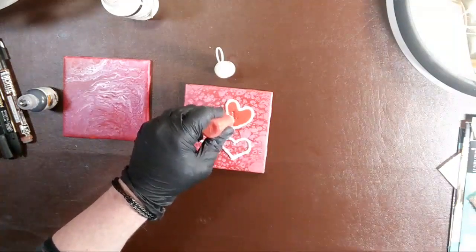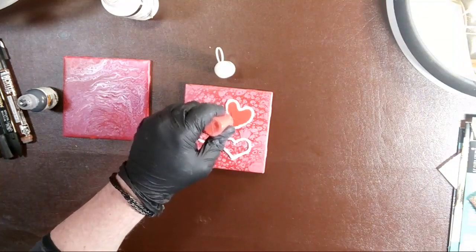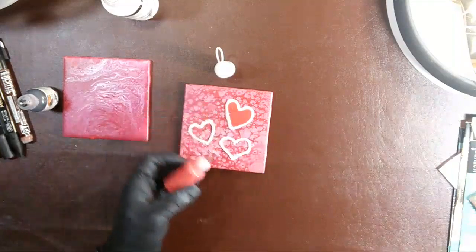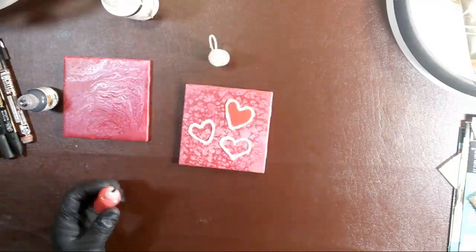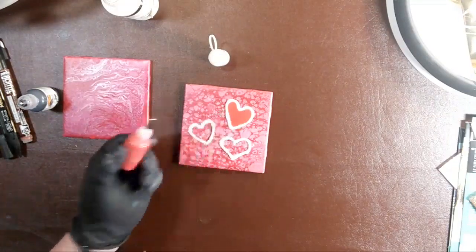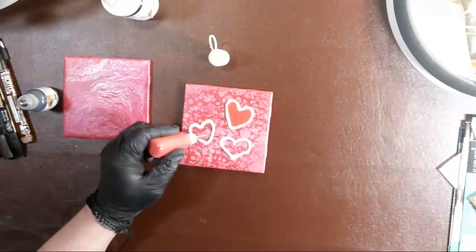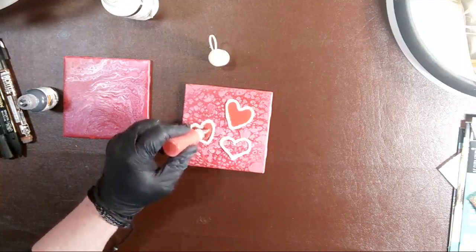I actually got this idea watching those cookie decorating videos where they do the same thing. They build up a wall using a piping, and then they come in and just fill in using a thinner frosting. But it's the same idea. Super easy, not hard to do.